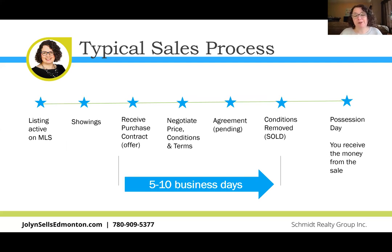So let's talk about what a typical sales process looks like for selling your home. If you start on the far left of your screen, you've done all the work, you get your home listed, you are live on MLS, you should be getting showings. Generally, for me, within 12 showings, we have an offer. So that's receiving your purchase contract from a buyer.